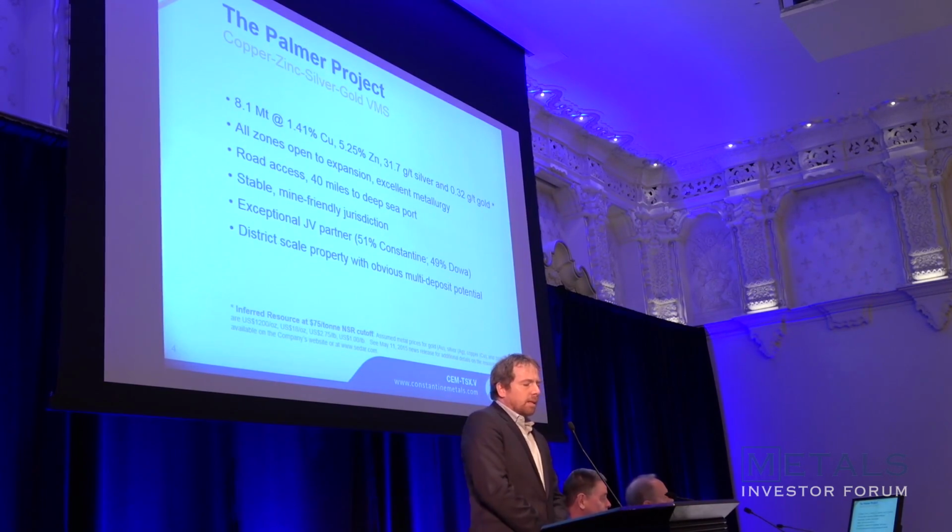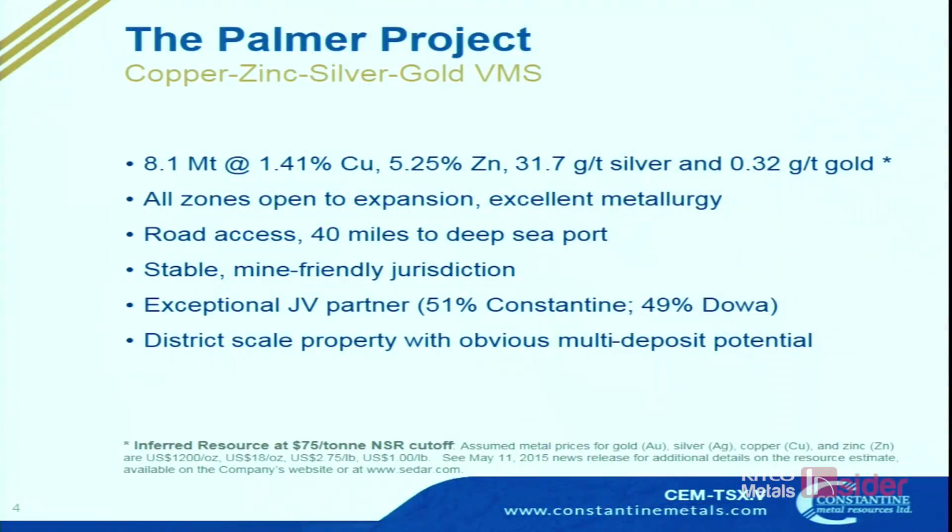So Palmer, we've got an inferred resource. It's 8.1 million tons, 1.4% copper, 5.25% zinc, 31 grams silver, 0.3 grams gold. Zinc's pretty popular these days. On a zinc equivalency basis, it's about 12.6% zinc. So it's high grade. It's a quality deposit, and it's got great expansion potential.